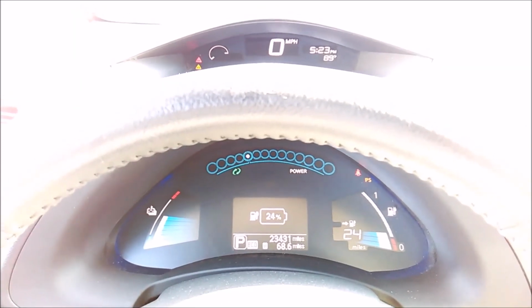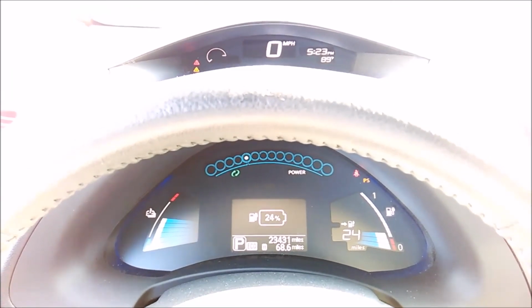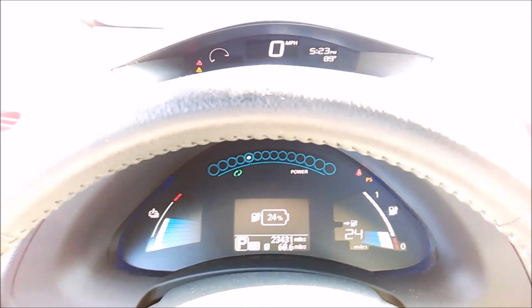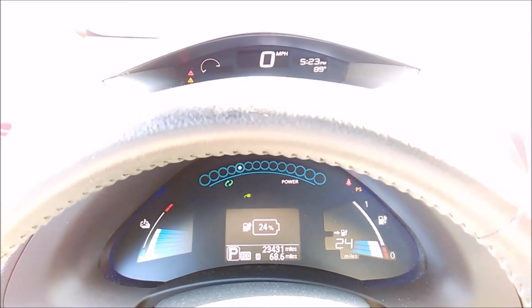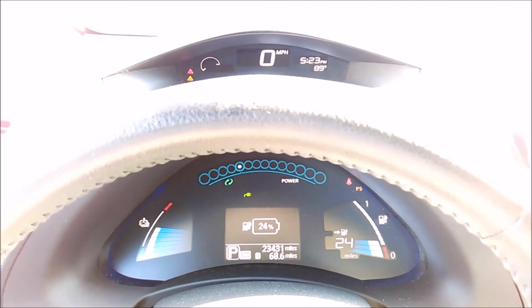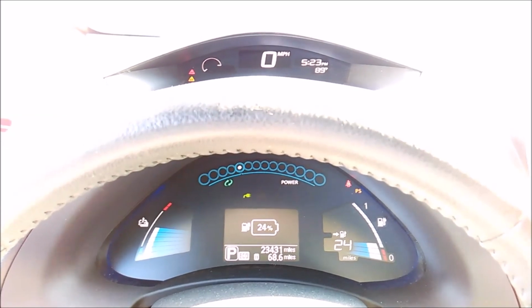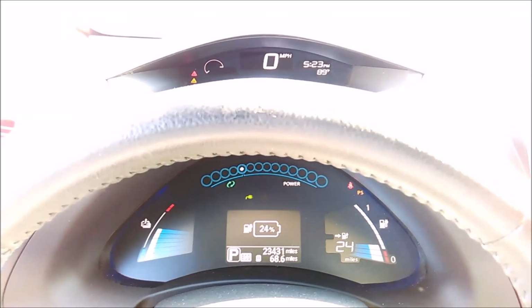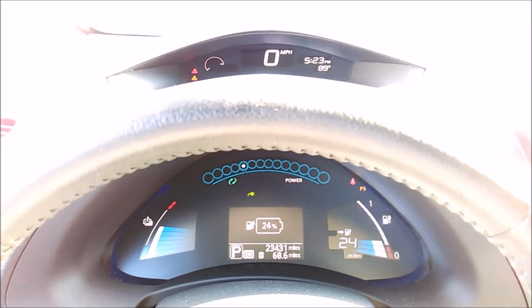And I guess I kind of complain. Maybe I complain a little bit too much about the Leaf. But I mean, I had 16%, and I try not to sound too bad. I don't try to down the Leaf at all, because I did go 68.6 miles. So that's pretty good, on what, 84% of the battery pack? That's pretty darn good. It's just not good enough.